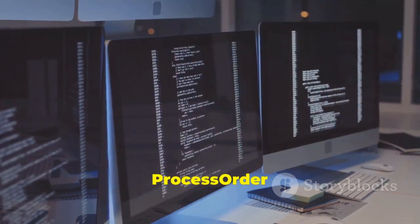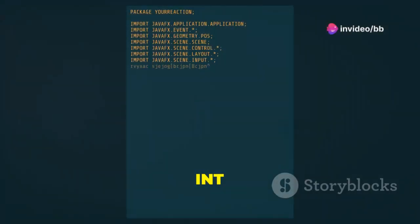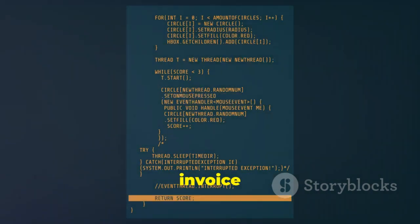CREATE PROCEDURE ProcessOrder @CustomerID INT, @ProductID INT, @Quantity INT AS BEGIN, insert order record, update product inventory, calculate discounts, generate invoice, END.